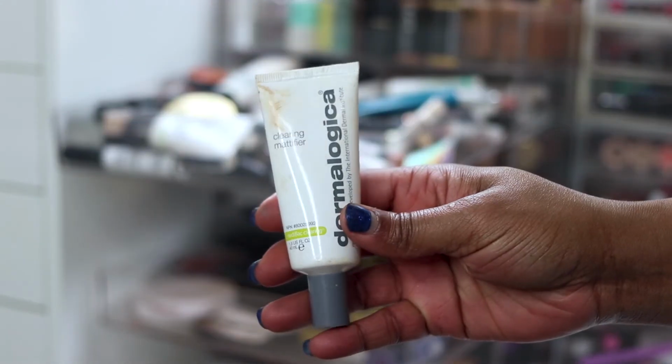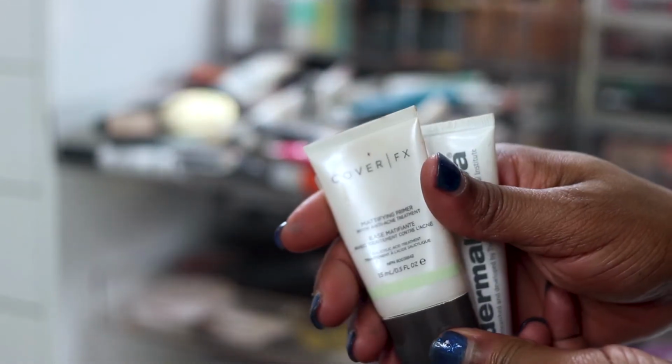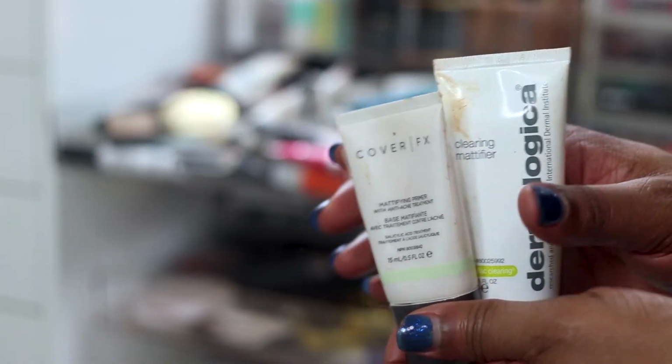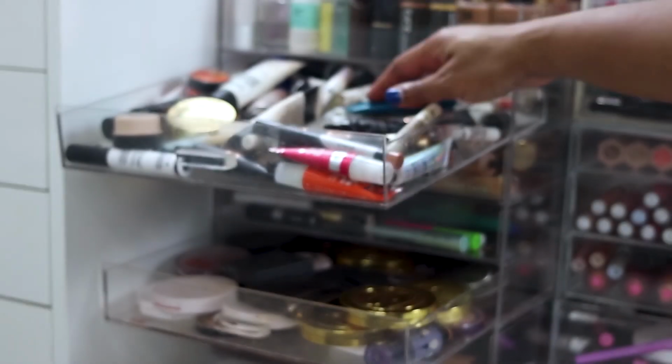So I forgot to pull primer, so I'm going to use this mattifying primer from Dermalogica. It's really just silicone in a bottle, and then the Cover FX from last month, bringing it into this month so I can finish it. But they're both just really silicone in a bottle.